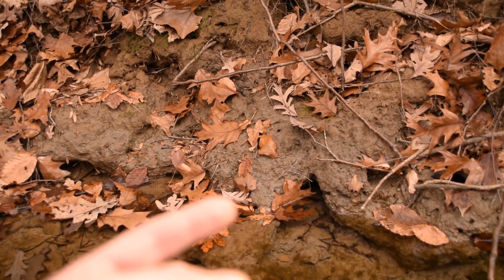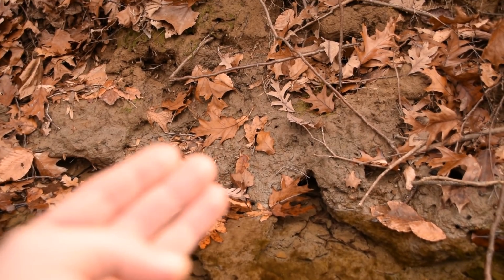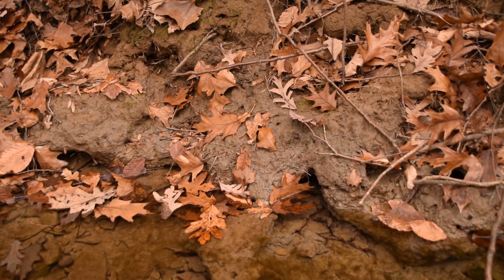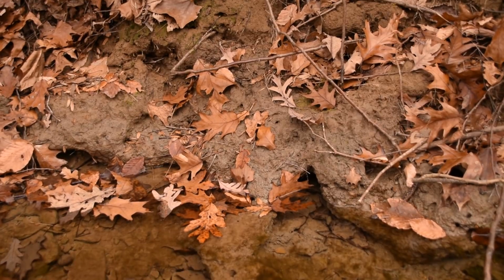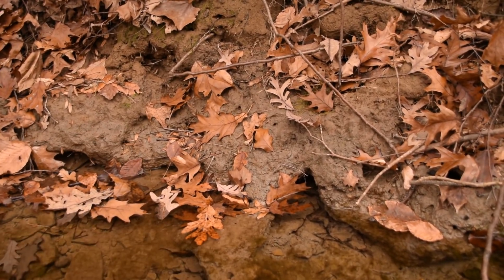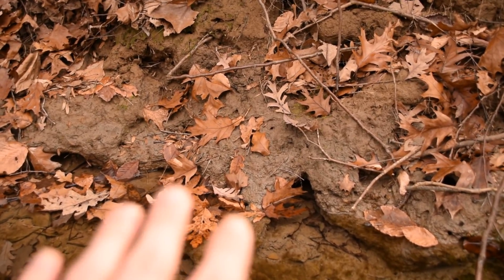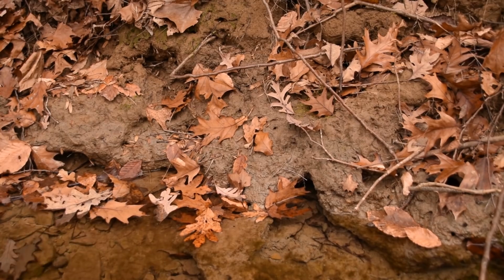It's also a good place to be looking for clays, and a good place to be panning for gold if you're interested in that as well. Where I live in Indiana, some of the gold flakes are very, very tiny, and that's beyond the subject of this video, but I did want to share that with you guys, that gold does exist within the Midwest. It's very, very tiny though.